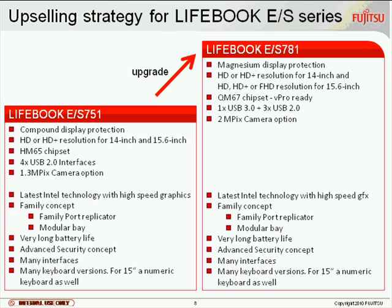Okay, let's go on. One of the most important points today is the change of the LIFEBOOK E and S series. There is an implementation of new systems, and it's called 781. LIFEBOOK E series and S series, both 14 and 15, get an upgrade to 781. Where LIFEBOOK E and S 751 already have an absolutely complete portfolio in all feature sets, we have added some nice functionality and some required functionality, even in some tenders, in 781. So let's start with the basics.